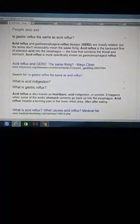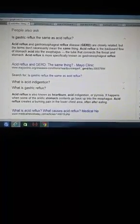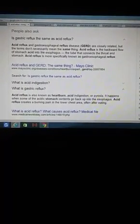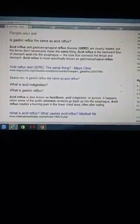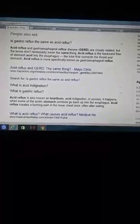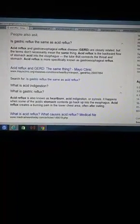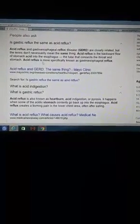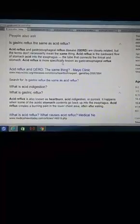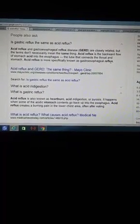Gastroesophageal reflux disease, GERD, are closely related, but the term doesn't necessarily mean the same thing. Acid reflux is the backward flow of stomach acid into the esophagus, the tube that connects the throat and stomach. Acid reflux is more specifically known as gastroesophageal reflux.